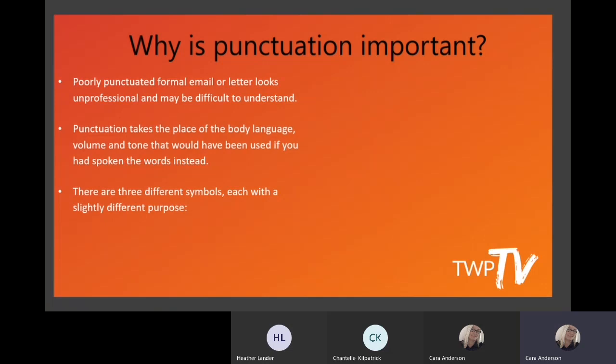So when we come on to exclamation marks in a bit, you'll see why it's not appropriate that you use it in your formal writing. Okay, so full stops. So we're going to look at an example of a full stop. So decide where the incorrect full stops in the sentence below are and highlight where capital letters are needed.